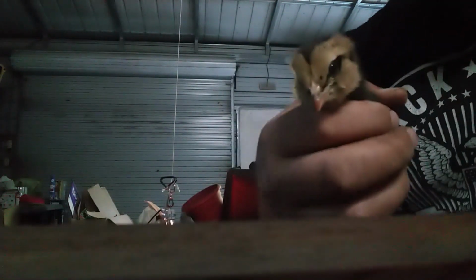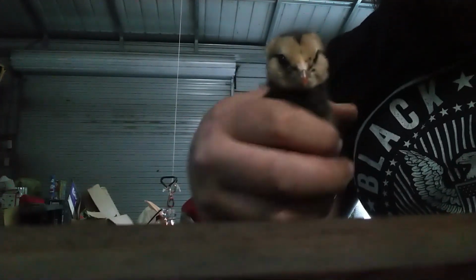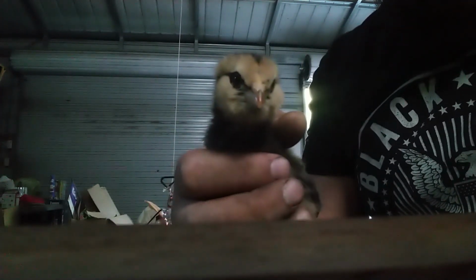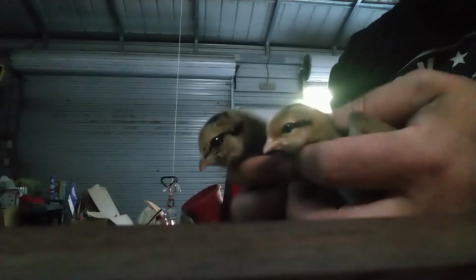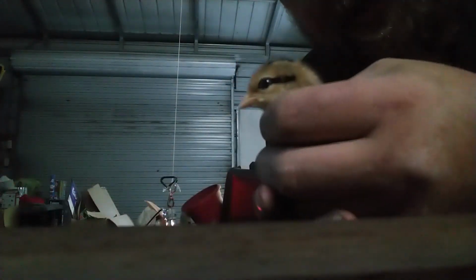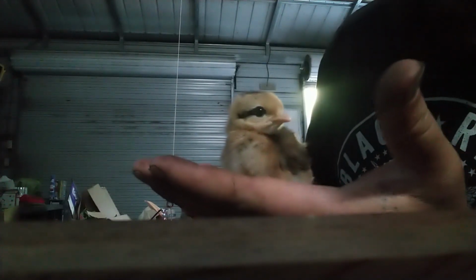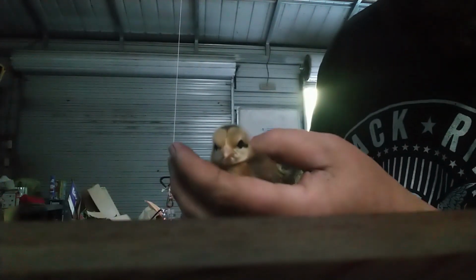Okay. So this one is an Easter egger. Look at those chubby cheeks. Look at them things. Looking at himself. Then this one, which is not even half, it's a tiny, tiny little one. This one is the ancestor of the original. Well, this is the original chicken. This is the green jungle fowl. It's pretty cool. So tiny.